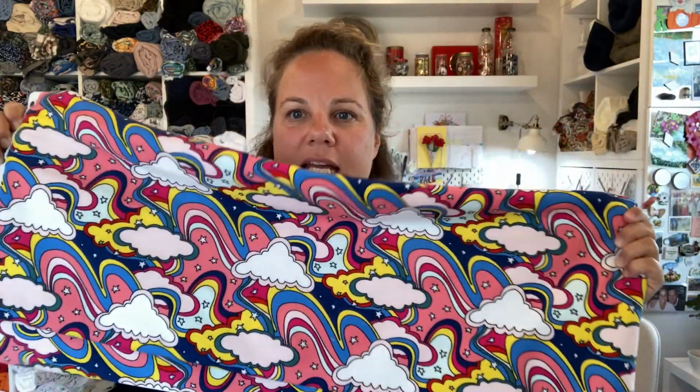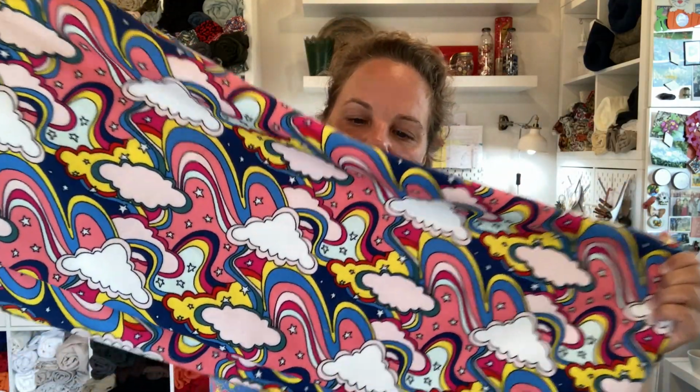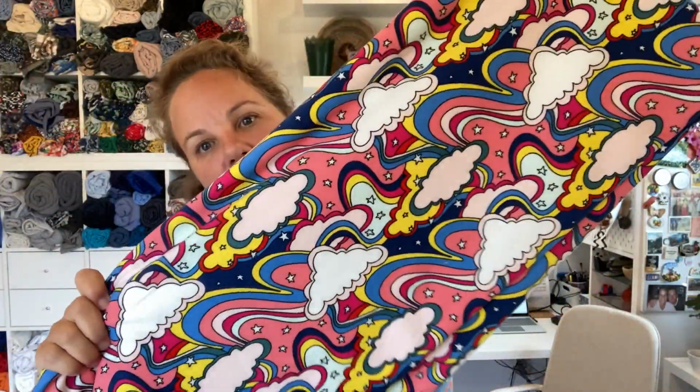Then the next one, I just could not resist. This is also a French terry where the pattern is printed on the loop back side, but look at those colors. I want to make a hoodie for myself out of this. Absolutely beautiful. It's just a bit crazy, but I just really like them. And again, this is a Little Darling, €4.50. I absolutely want to make a hoodie out of that one. Okay, there is quite a bit more. Now, the other one I saw on the no-name website was this one.